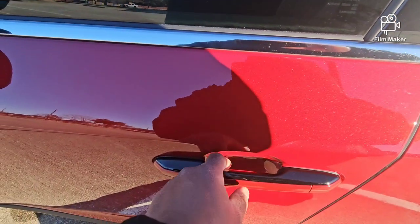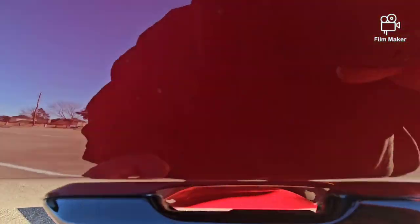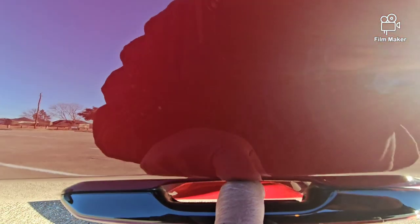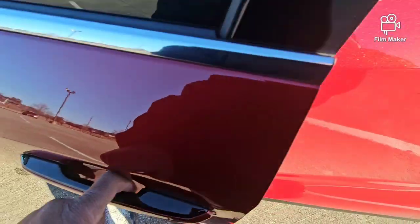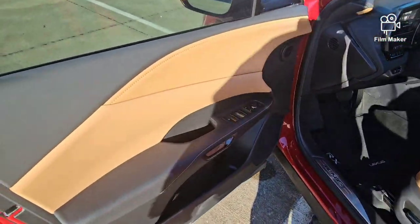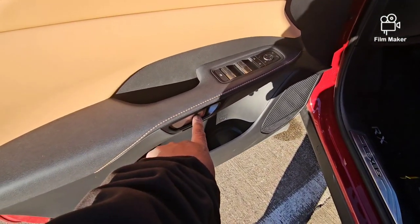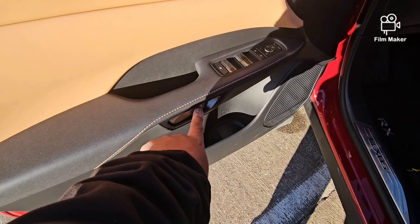So it has a sensor up in here. You just push that in, which you can see right there. You see that little button right here, you push that and then you'll hear it opening. So this is the interior. One thing about it, it doesn't have actual door handles anymore. You just push the handles in, and then you unlock the door that way.